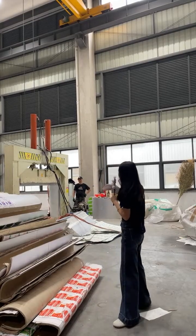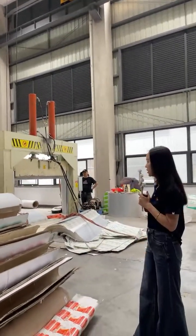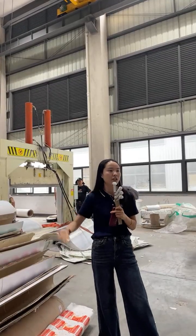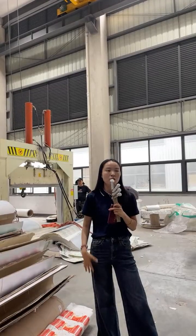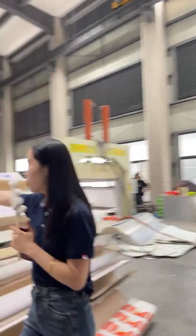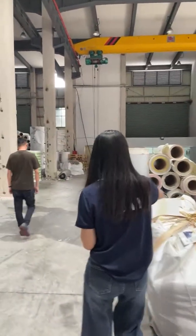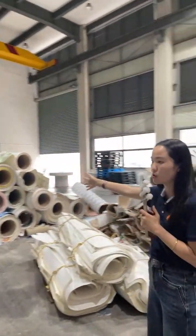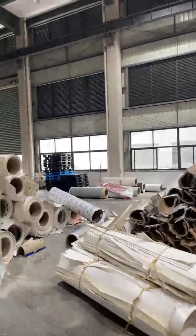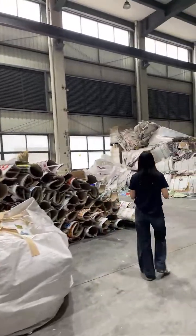Now here you can see the first machine of our line. It's a hydraulic cutting machine. Why do we use this machine? Because some of the raw material we collect is industrial waste from the manufacturers. It's in big rolls, like over here, we can see the raw material is in rolls. For this type of roll, you cannot shred directly because it's very big. So we need to use the hydraulic shear to cut the paper roll in half. In this way, it will be easier for the following shredding process.